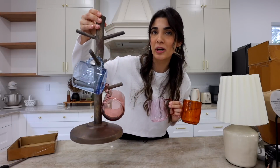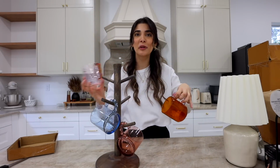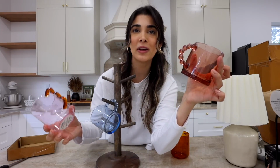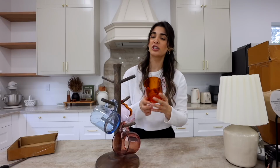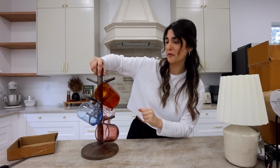I thrifted these two color mugs, by the way, which one of you guys commented on my video that you originally got it from Target, and I believe you because I was able to find these little colored mugs from Target too. Just like these have that bubble handle, I love that these have a wavy one. Just more perfect for me to add to my mug tree for a splash of color in my coffee station.